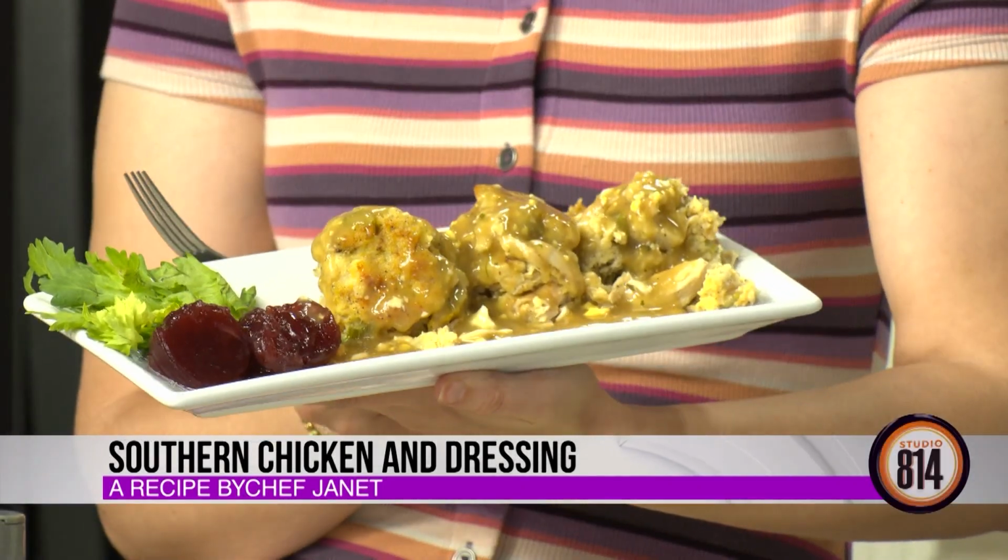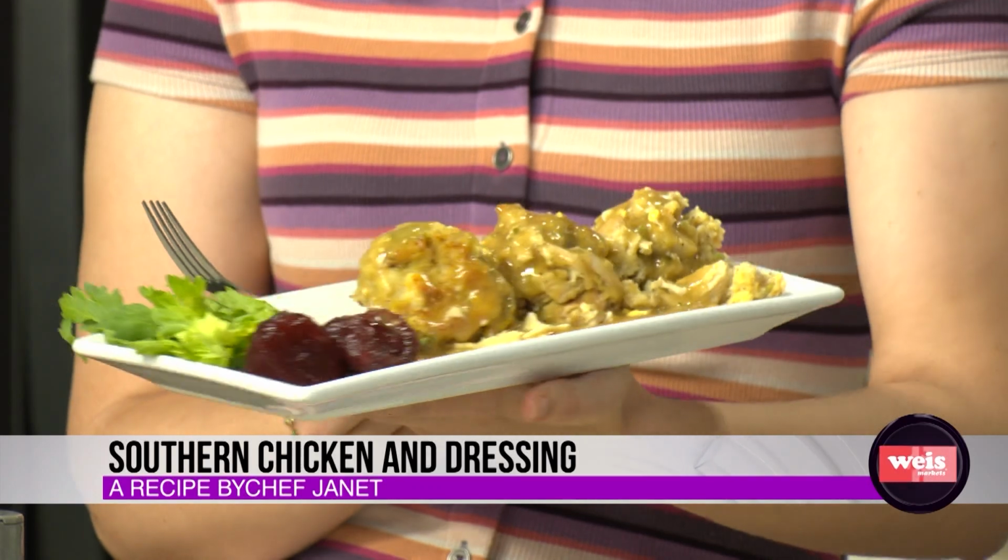Yeah. All right, now I'm ready to dig in. All right, let's dig in. It's a beautiful plate. And I brought a little bit of cranberry sauce and some fresh celery leaves. You gotta have it. Early Thanksgiving going on. Yeah, a little fall. The weather's changed. It's getting into some comfort food now. It is. It's time for some dressing and gravy. Let's go. All right.